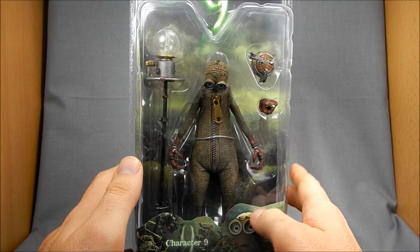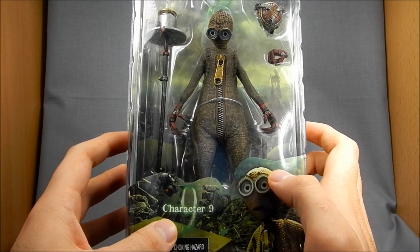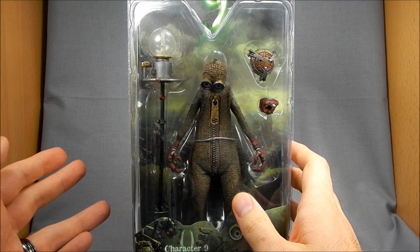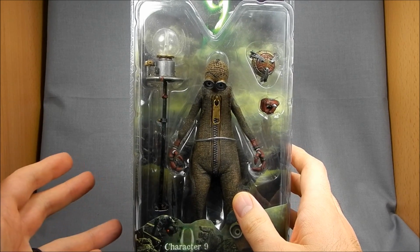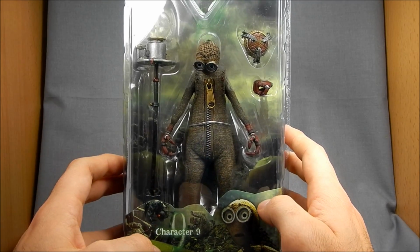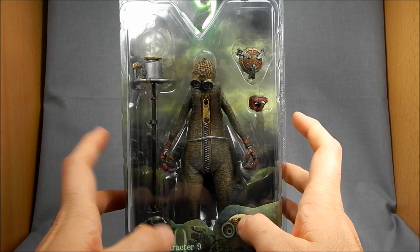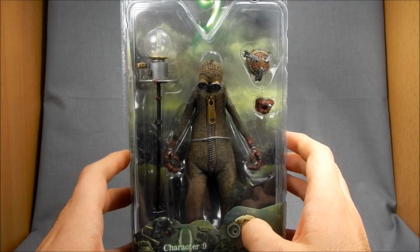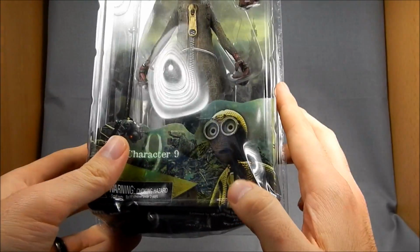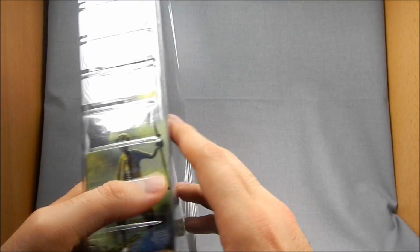But classic packaging, you know, clamshell and everything. Down here it says Character 9. I guess it's kind of difficult because if you type in NECA 9, you're going to get like 500,000 responses from Google or eBay or whatever, so they specifically chose to call it Character 9 to make it a little bit easier, so hopefully that may ease your search if you are looking for one of these guys. It took me a while to find him in particular, but there's the shot of the logo at the top, very cool. Shot of him from the movie, more shots of him from the film.